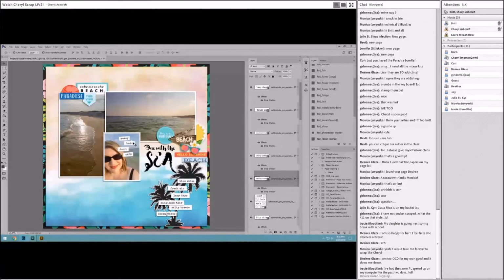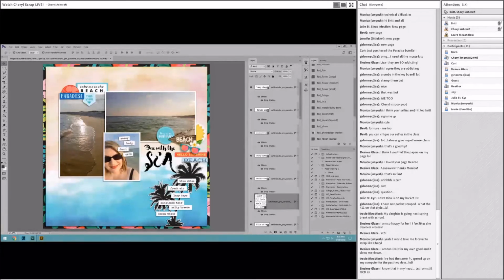I mean, I could sit and tinker with a page for a long time if I let myself. I love this stack of all of these word arts you're putting in. So fun.